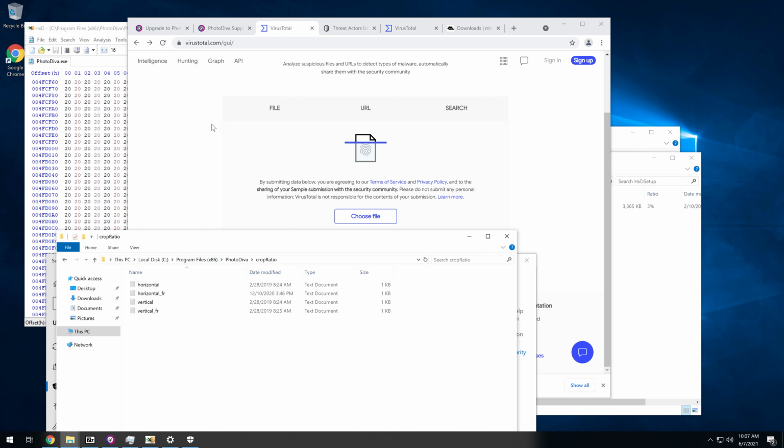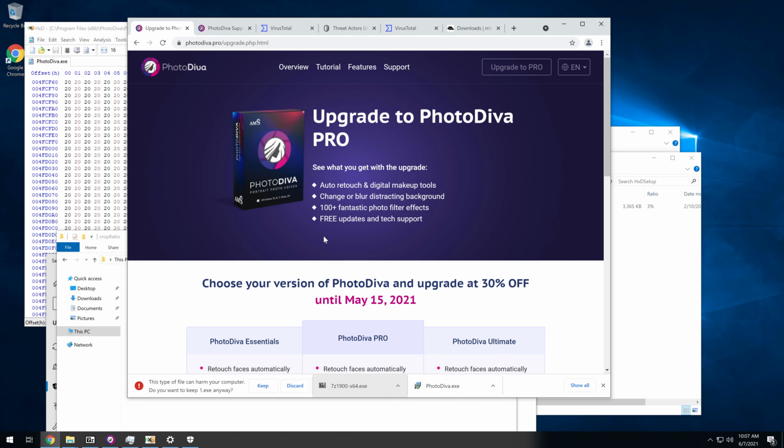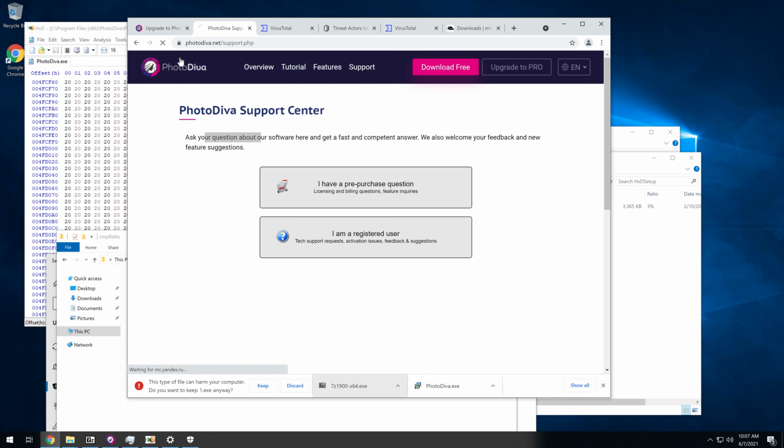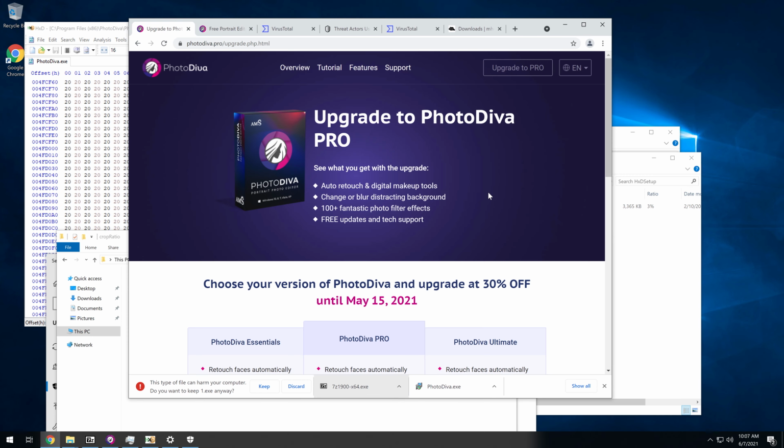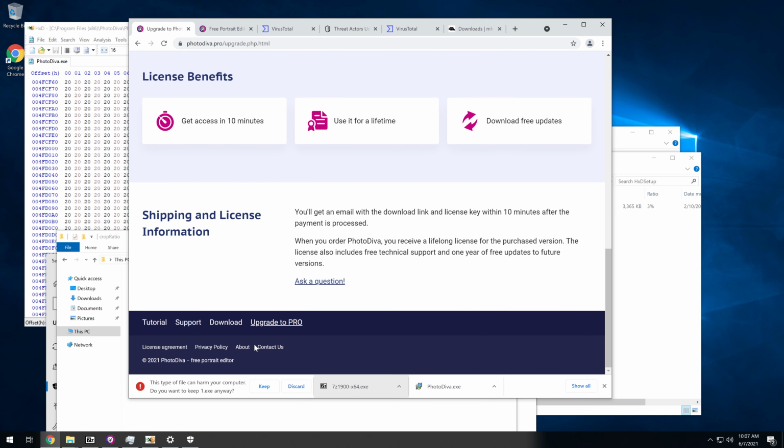So that has got to be one of the sneakiest fakes I've ever seen. Be extremely careful. Photodiva.net is the legitimate software. Photodiva.pro is a very well disguised virus.